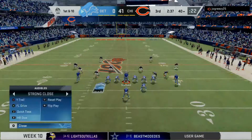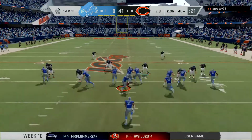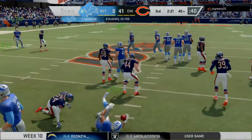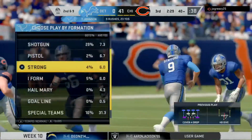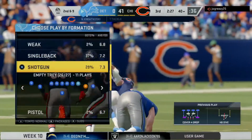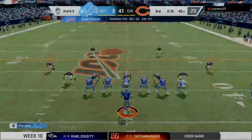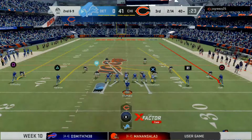And give them that opportunity to maybe wake up everyone else. Stafford now just 6 of 16 through the air, but he does have a 1st and 10 here. A run on first down, but it's not going to get him much, maybe a yard, and that's all. Credit him with a 1-yard gain there to make it 2nd and 9.